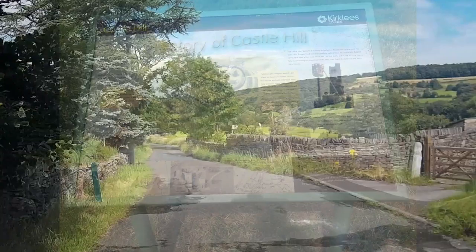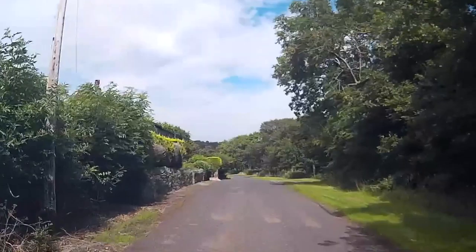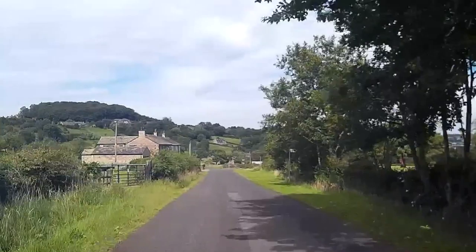So now it's time to head off down Castle Hill to the south side near Oldenbury, and the country lanes, the stone walls and these buildings, as you can see, are really very picturesque. And on a day like today, it was a real pleasure to drive through these lanes.